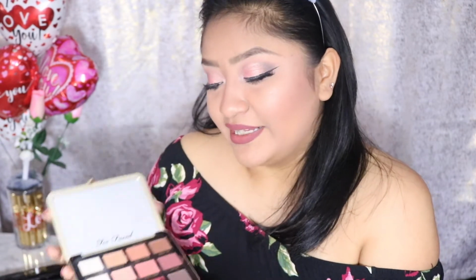So the last ones that I have to share with you guys is the Too Faced White Peach palette and the Too Faced Just Peachy Matte. If you like warm tones, you need the Just Peachy Mattes in your life, like, ASAP. Like, there's no thinking about this palette. You need it in your life if you like warm tones. It's beautiful. It smells amazing.